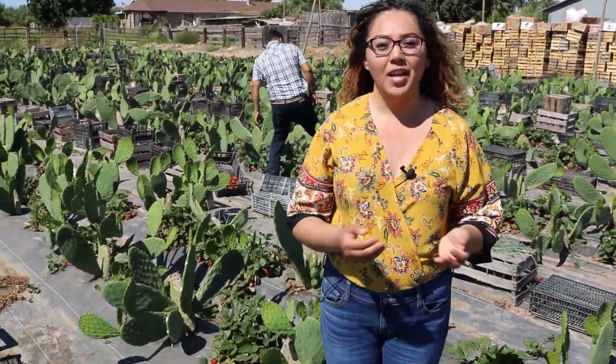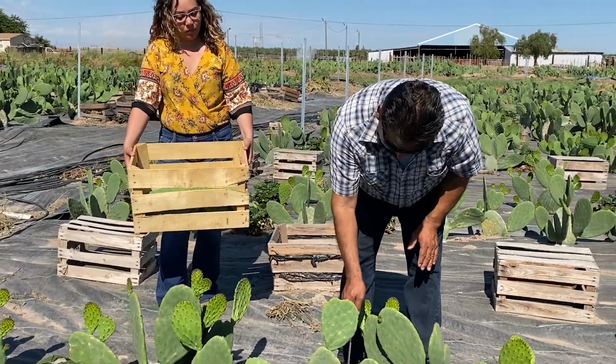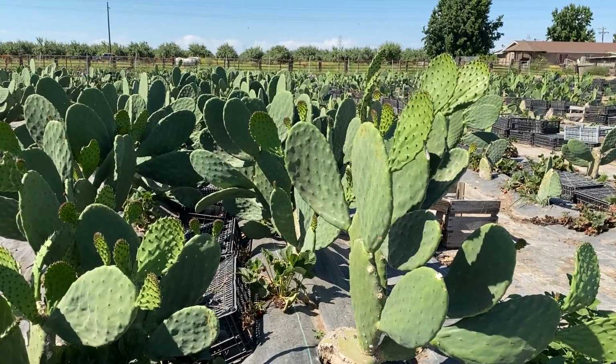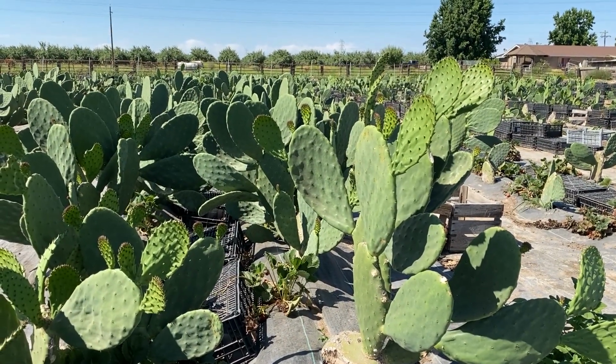Here in the Central Valley, it gets really hot, easily over 100 degrees. So for us, refrigeration is key in order to maintain our product fresh, because once you've cut it, once you've cleaned it, it doesn't last very long. You have very quick turnaround.